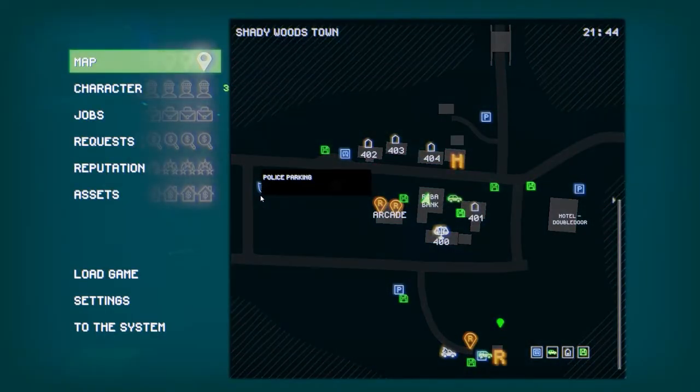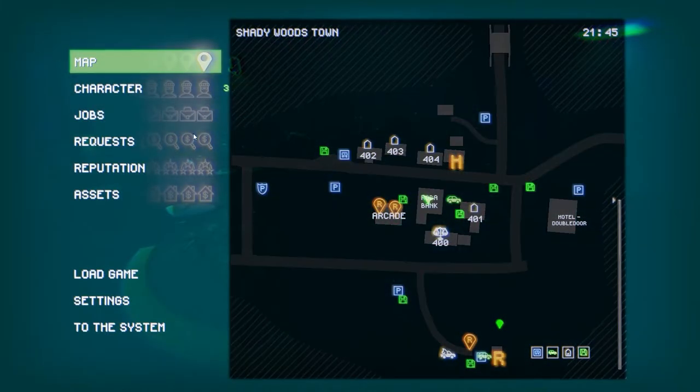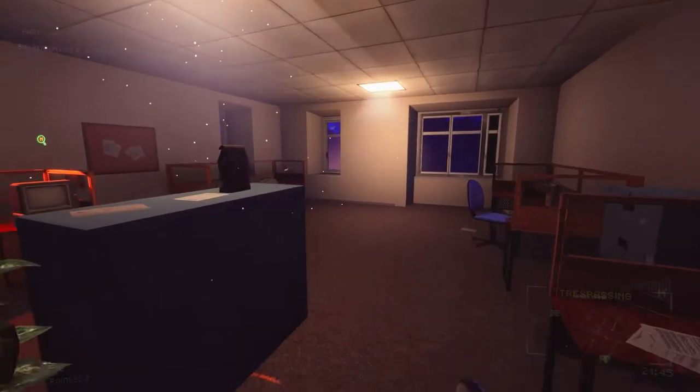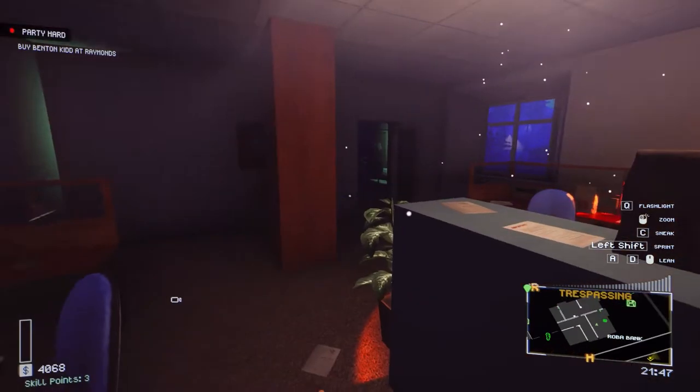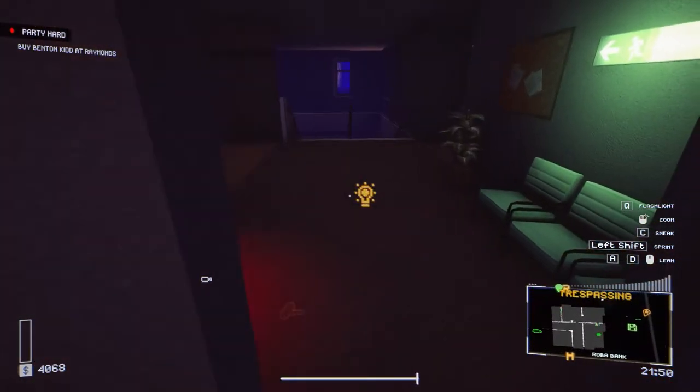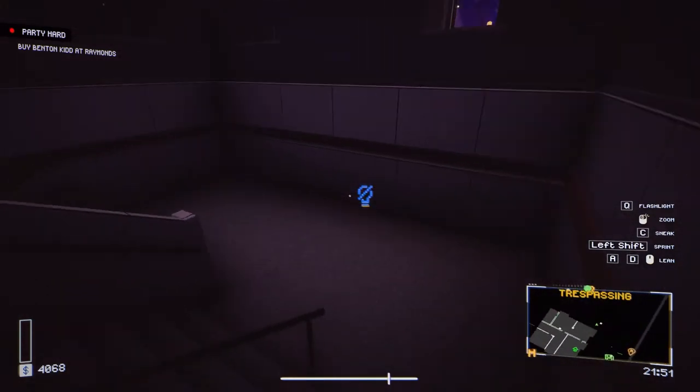Inventory full. Really? Oh yeah, I've got my... Wait, have I not got a backpack on? I didn't bring a bloody backpack. What's wrong with me, man? Well, there's no point in doing this, is there? Let's try this again.